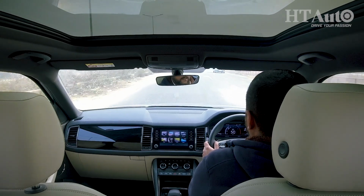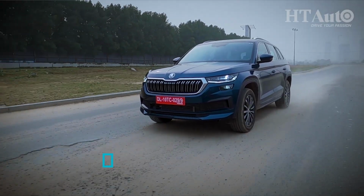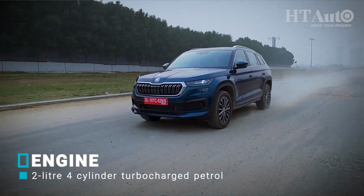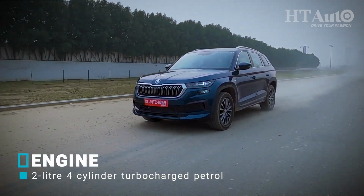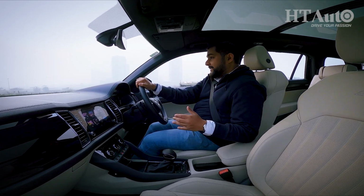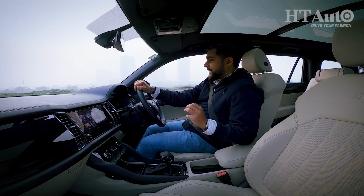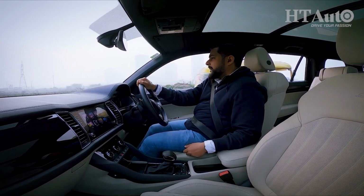The Kodiaq had to be previously taken off the Indian market when India was transitioning to BS6 norms. Now, of course, it sports a turbocharged petrol engine and hence the comeback. The moment you get a move on in the Kodiaq, certain things become amply clear. Before we get to the positives, and there are plenty of those, let's mention some of the negatives that are instantly evident, at least to me.